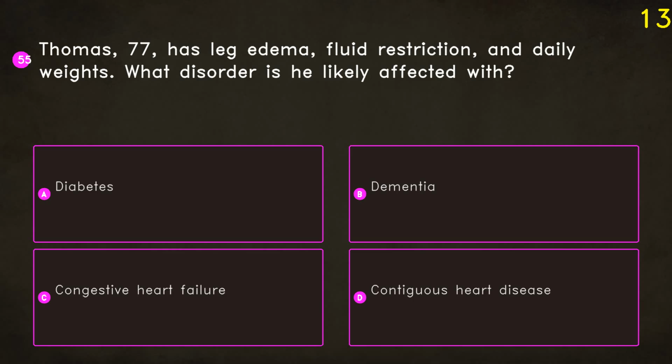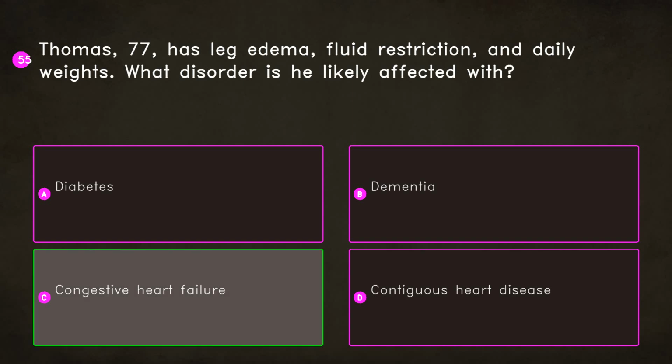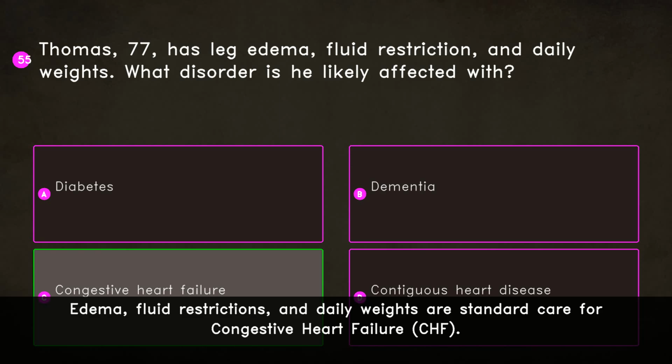Question 55. Thomas, 77, has leg edema, fluid restriction, and daily weights. What disorder is he likely affected with? A. Diabetes, B. Dementia, C. Congestive heart failure, D. Contiguous heart disease. The correct answer is congestive heart failure. Edema, fluid restrictions, and daily weights are standard care for congestive heart failure, CHF.